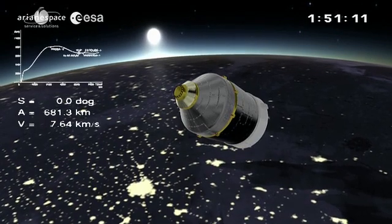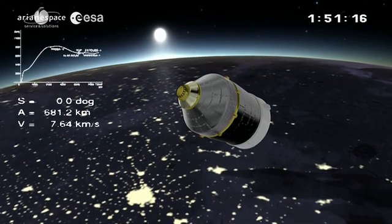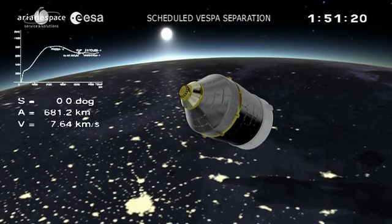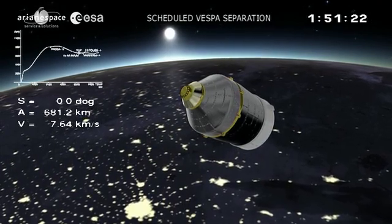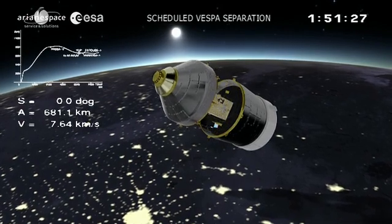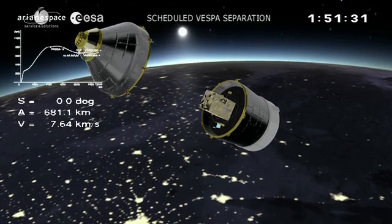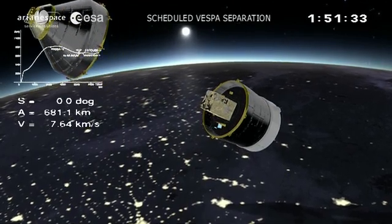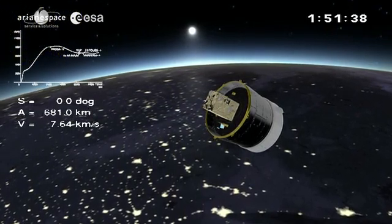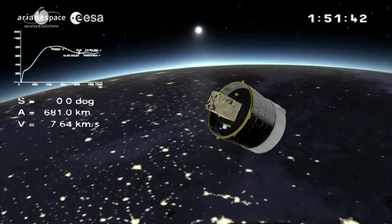The speed will rise until 7.65 kilometers per second as the altitude will diminish with respect to the Proba-V orbit. The next step will be the separation of the Vespa structure, coming in 2 seconds. Yes, in order to free the satellites. Separation of the upper part of the Vega dual launch system. And right on time, that's the Vespa separation. Yes, and then the AVUM stage will maneuver to point the satellites correctly before releasing them.